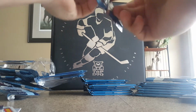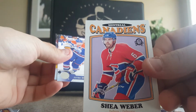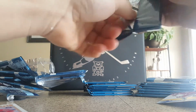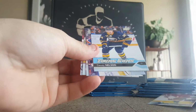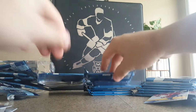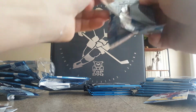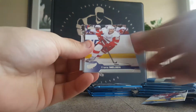Well, the Young Guns so far aren't the greatest, but I don't have them yet, so that's a plus. I know Series 1, I got Shea Weber retro OPG. Series 1, I went to Walmart, bought a bunch of retail boxes, also had a couple of hobby boxes, and I had so many double Young Guns it wasn't even funny. I was actually getting pretty mad. Casey Nelson, Young Gun. I was frustrated because I'd buy a box and it'd be the same Young Gun. Hopefully my luck is better for Series 2 here.